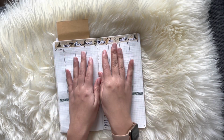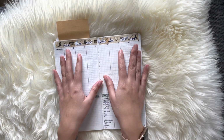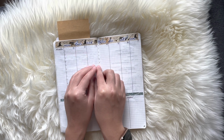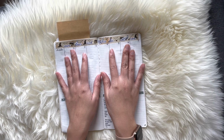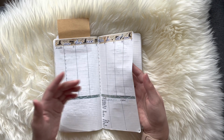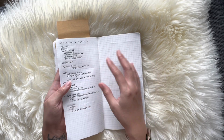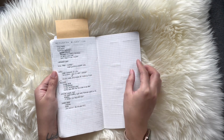This is a test page that I did to see if I would like a vertical weekly layout, and I realized that I don't like it right now. It is not serving me right now. As much as I miss the Hobonichi cousin, this isn't functional for me right now. I might try it out again in the future, because it seems okay, but I didn't like it, and you'll see in my February setup that this is not what I used. And here's some notes for what I needed to migrate over to the new notebook.